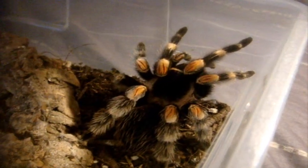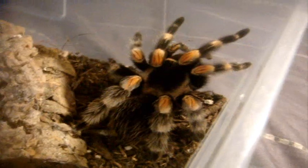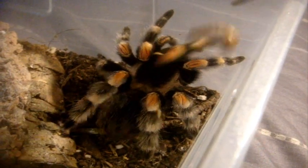The most iconic tarantula in the hobby is the Brachypelma smithi, Mexican red knee. Now this is Thana, a 5-inch female.